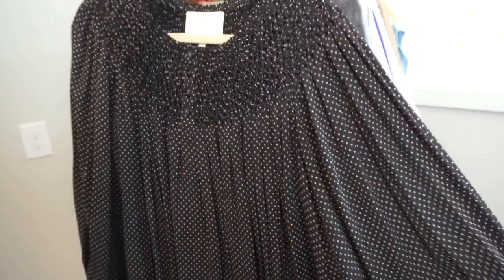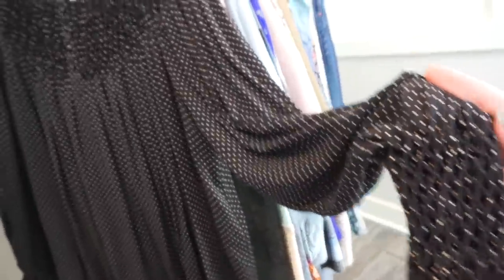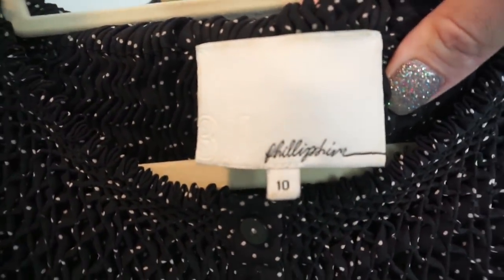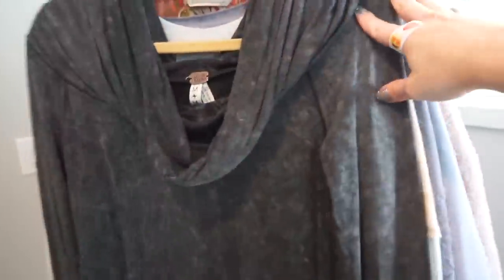The next top is this great polka dot print, and it's got these huge poet sleeves, gathered cuffs, and it has the gathering around the neckline. It is designer. It's 3.1 Phillip Lim. This is a size 10. I have no idea how much this retailed for, probably a few $100s. I'm probably going to list this at $75. I really like it. It's in great condition. I believe it's silk. And then this is an acid wash cowl neck top.